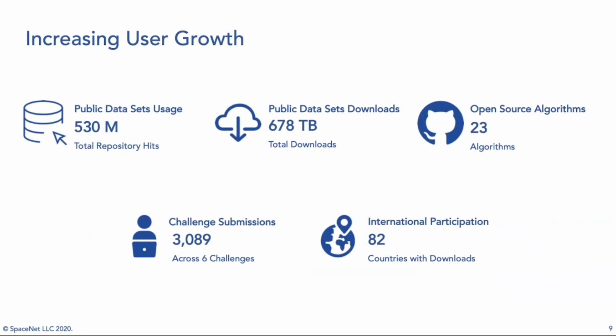So we've had increased user growth, which is very exciting. Over 500 million total repository hits and many, many terabytes of downloads. Again, we have these 23 open source algorithms with more coming very soon, and a very significant ramp up in challenge submissions. So we saw a huge increase in submissions for SpaceNet 6, which is always what you want to see, and participation in 82 countries at this point. Next slide.